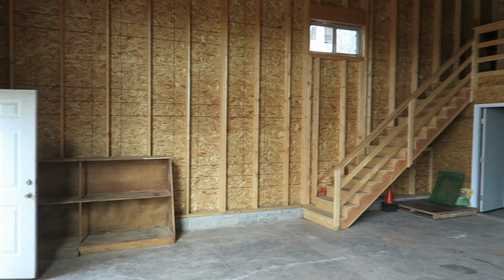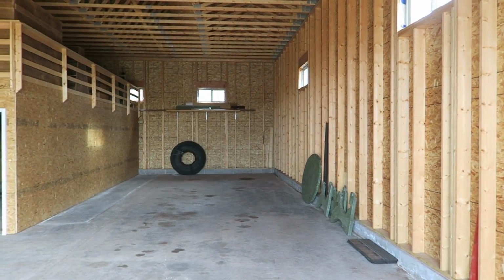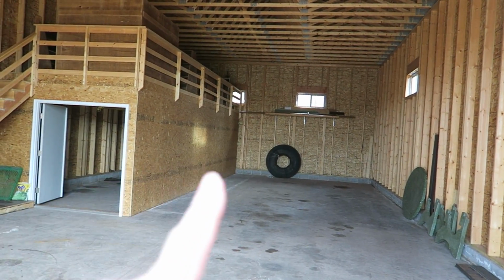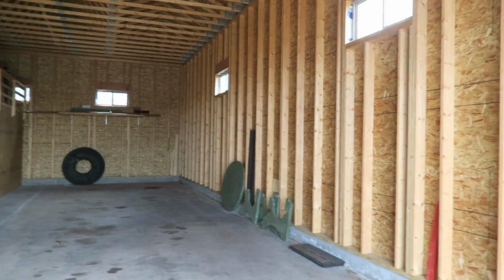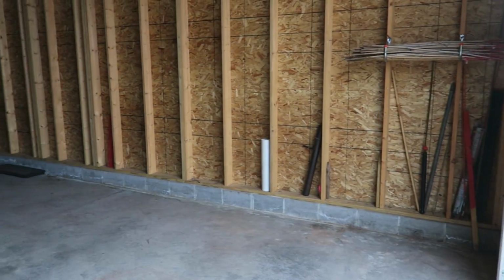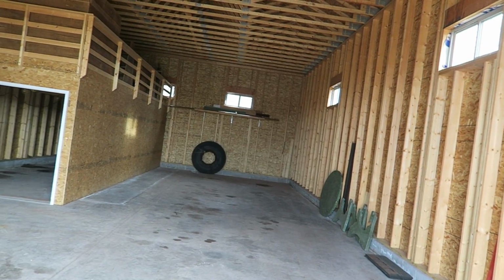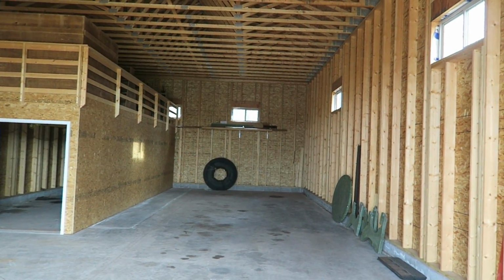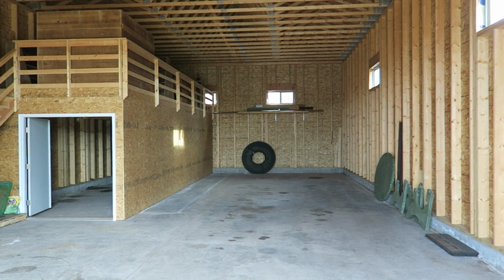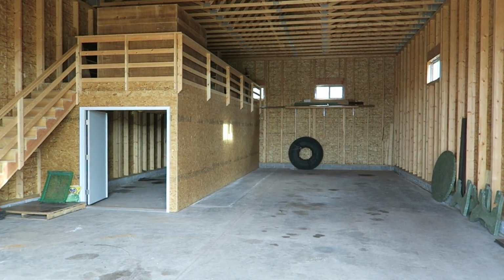Ironically, it's actually fairly similar to the shop that I currently have. I believe, and I might be off by a couple feet here, the footprint is roughly 42 feet wide. But along this wall, according to the specs, this is close to 70 feet, which is about 20 feet deeper than my current shop. This says it's 42. My current shop, I know for a fact, is 42 wide.